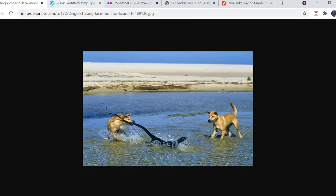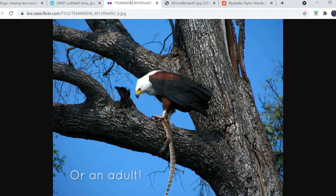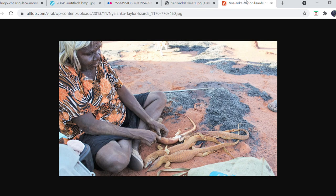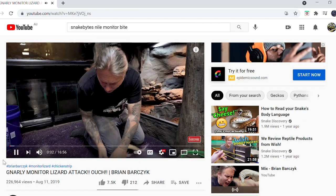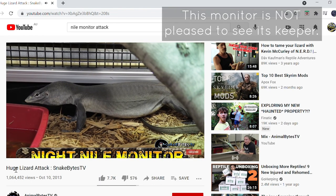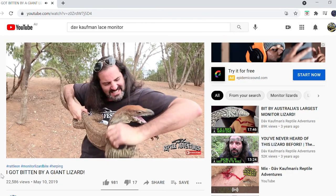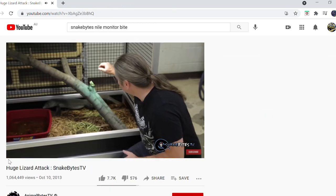In the wild, particularly in Australia, there are many predators that would prey on a baby monitor lizard. Because of this, they will naturally see you as a threat, and your job is to convince them otherwise. Monitors are intelligent lizards and they will remember who mistreated them and who showed them a good time. If you mistreat them enough times, they'll begin to resent your presence. This can manifest in a number of unwanted behaviors, such as biting, scratching, defecating on you, and tail whipping.